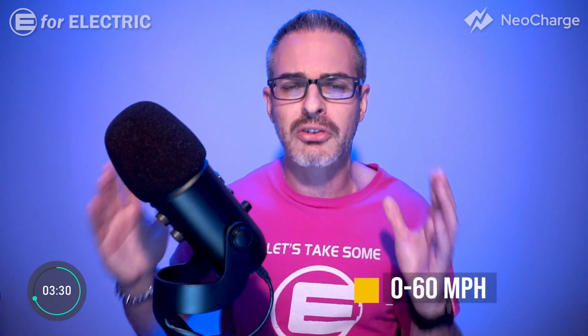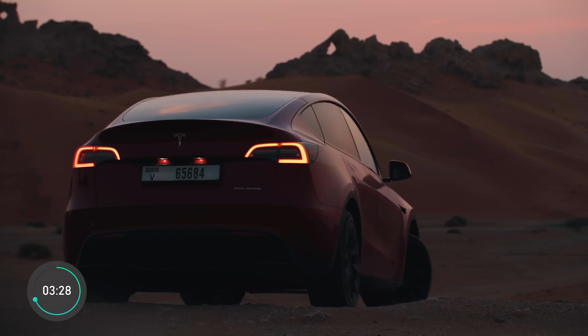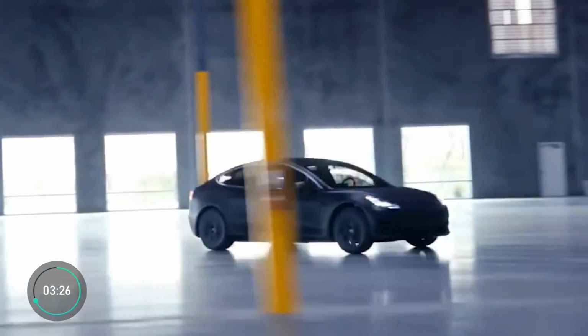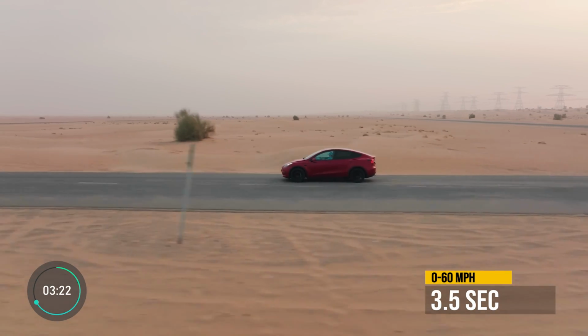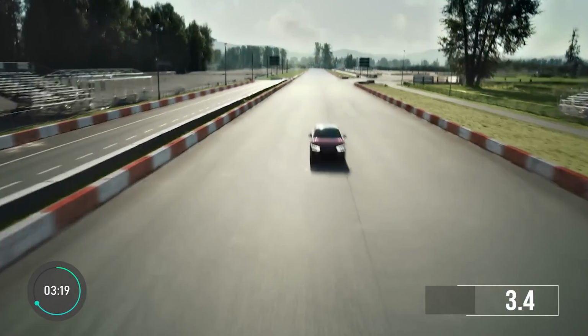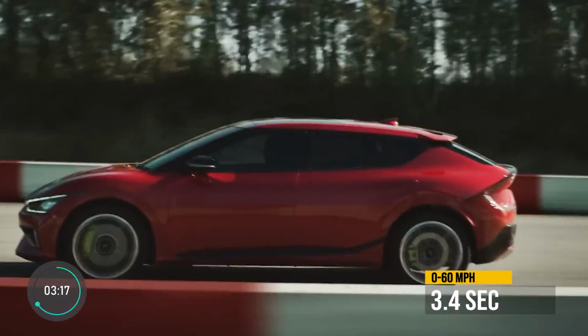Now, 0 to 60 is usually the category where Model Y rules the electric crossover segment, but this time we've got a rare exception. While the Model Y covers 0 to 60 in an impressive 3.5 seconds, the EV6 does it in just 3.4. Now let's talk about fast charging.